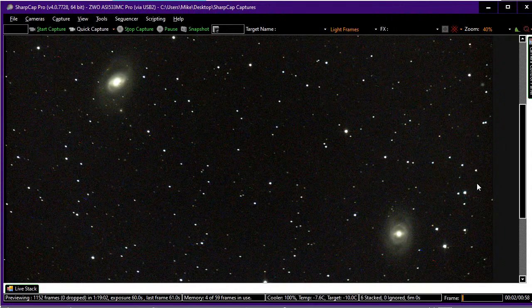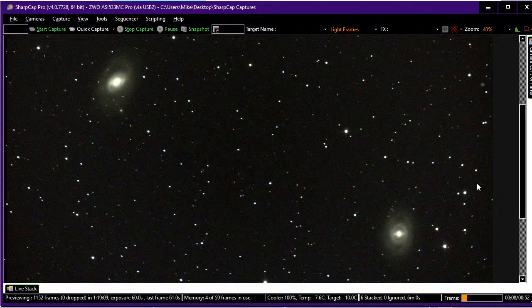With the modern digital cameras that they have now, it does not take much of a scope to be able to see some really spectacular stuff. The digital CMOS cameras now have such incredible sensitivity and dynamic range, and they just get better and better all the time. So it doesn't take much scope to be able to see, with a 60-second exposure, and that's what I'm doing right now.